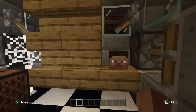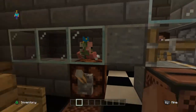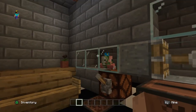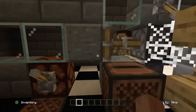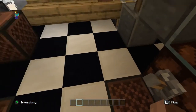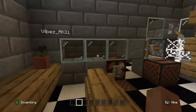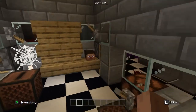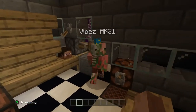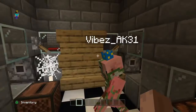Do not jump on things. I don't give a oof. Oh, I can't. What the heck? It's scary. Oh my god. Oh, Foxy. What the frick? Battery 40%. What the fuck?